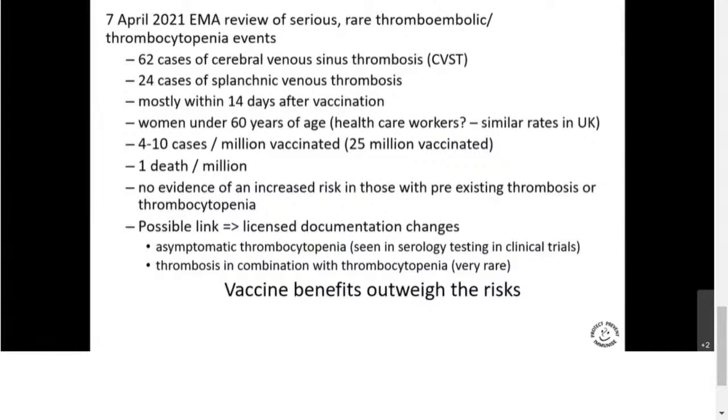And they occurred mostly within 14 days after vaccination, and were more frequently seen in women under 60 years of age. Originally it was assumed that that may be because there had been more female healthcare workers vaccinated, because more healthcare workers are female. When the UK looked at this data, they found that adjusting for the vaccination rates by age and by sex, there was no difference in the incidence of these conditions in men and women.